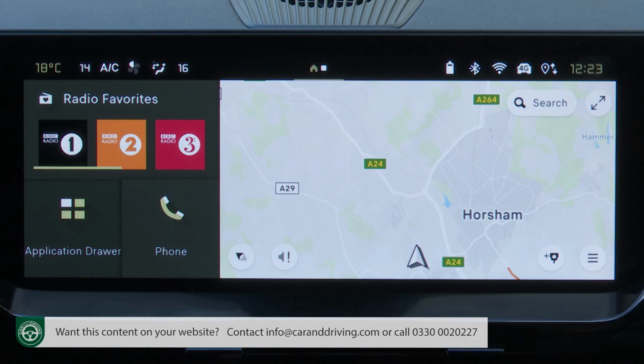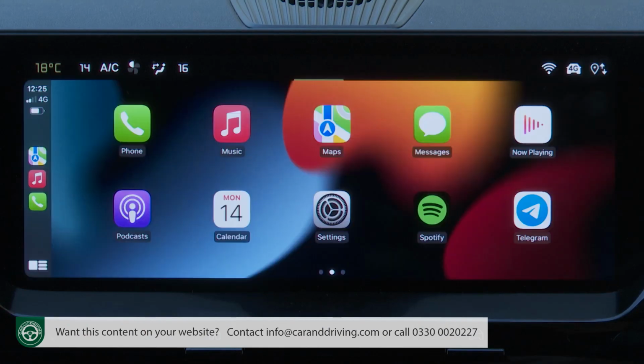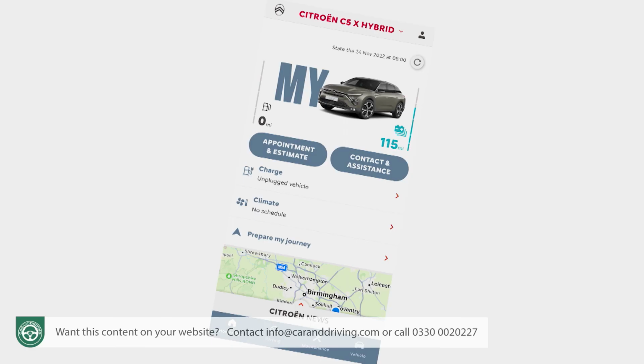The 10-inch centre dash capacitive touchscreen includes My Citroen Drive navigation, an 8-speaker DAB audio system, Bluetooth and a mirror screen media connectivity function. This allows you to duplicate your phone handset's display onto the centre dash monitor. The setup wirelessly supports the MirrorLink system for Android devices and Apple CarPlay for iPhones. The screen benefits from over-the-air updates and includes a voice recognition system. Plus, there's also the M Citroen app, which will allow you to remotely interact with your C5X via your smartphone.